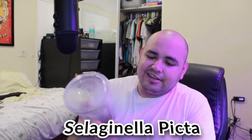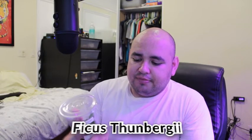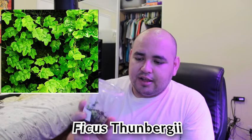So the name of this particular plant is Selaginella picta. I'll probably throw up a nicer picture of it on the screen. And there's this Ficus thunbergii, an oak leaf creeping fig, or string of frogs. This is gonna be really nice. I've been meaning to find something to kind of cover the log I have in my terrarium. That right there was actually $50. It is expensive. Reptiles are expensive, so is plant keeping.